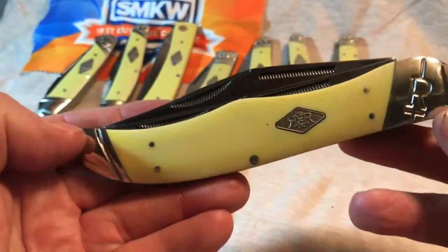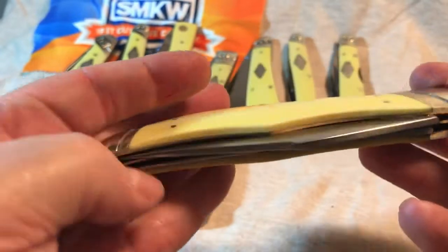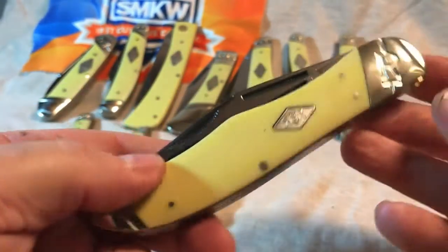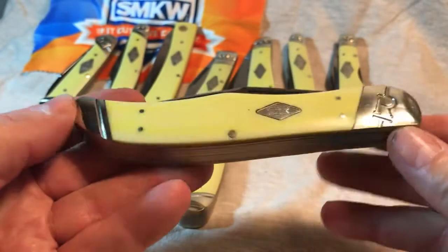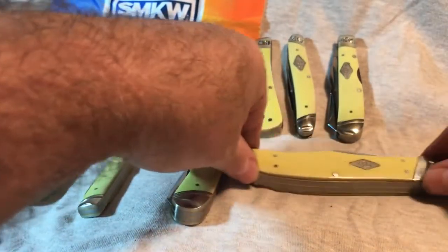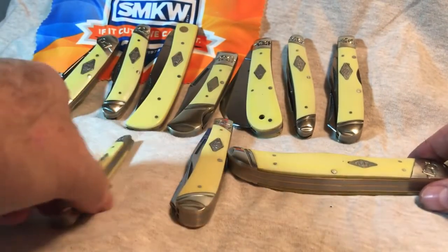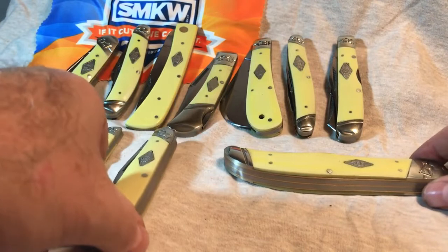You could definitely do some yard work with that, or do some skinning and everything else in the world with that one. Again, 1070 carbon steel blade, and that's just a really fantastic looking knife, and that is definitely a very practical knife on top of everything else. I'm going to move these down a bit and get that one showing up here.